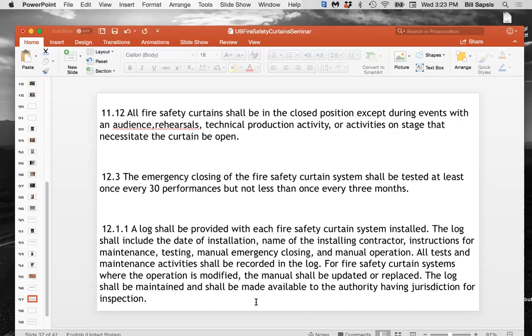All the building codes, they all require logbooks for machinery, whether it's hoisting equipment, fire safety equipment, whatever, they all require logbooks. Most people don't have them, and we're working hard to get that changed.